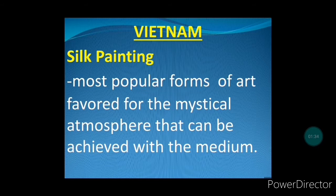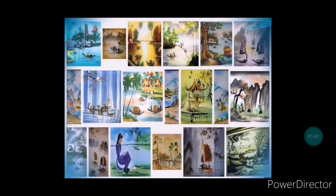In Vietnam, silk painting is the most important form of arts, favored for the mystical atmosphere that can be achieved with the medium. Here are the examples of the silk painting.